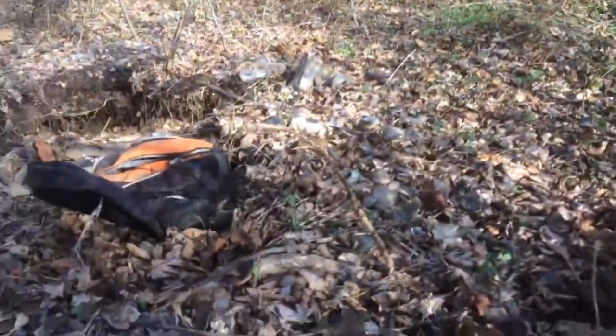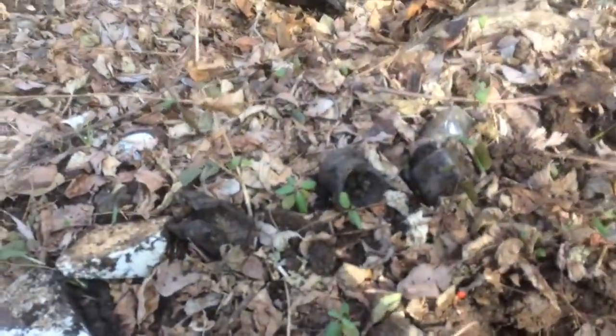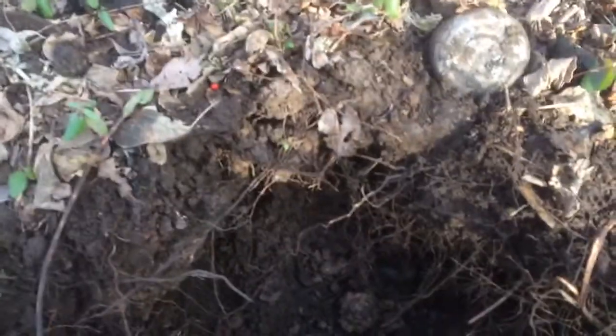Alright, I've been digging for a while. I moved from over there back to over here. This is a hole I dug before, where I pulled out a bunch of milk bottles. Even though right now it's 35 degrees, I can't even wear a jacket because of how much of a workout for my arms this is.